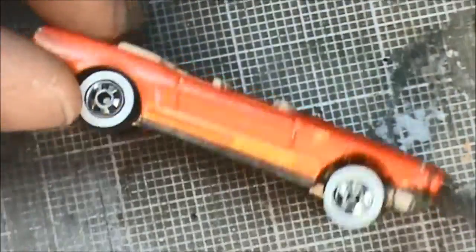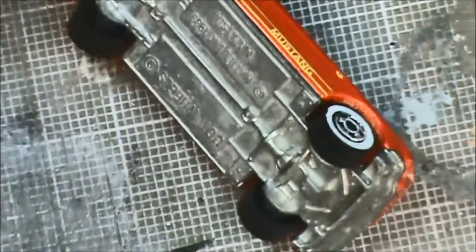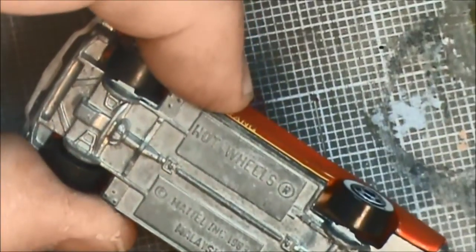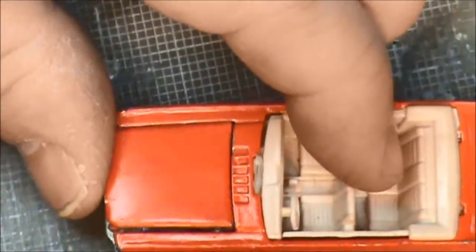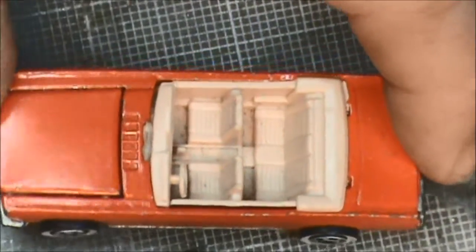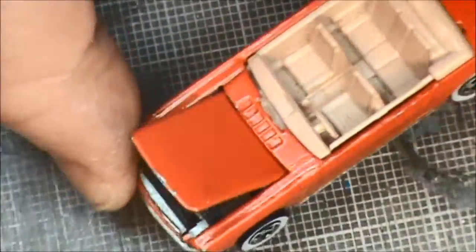Okay, so this car is really in decent shape. I think this came out in the 80s, actually. This is a casting from the 80s. Actually, does it say it on it? Yeah, 1983. Okay, not that long ago. So it's not like one of the old classic redlines from the 60s or anything like that, but still, it's a favorite of mine. It doesn't matter if it has any value or not. It's just cool.